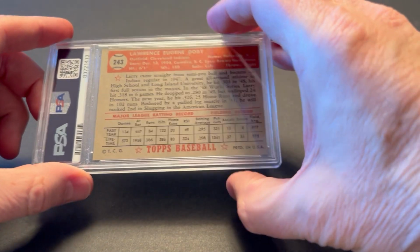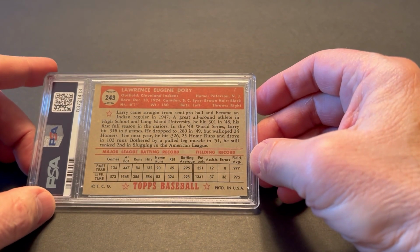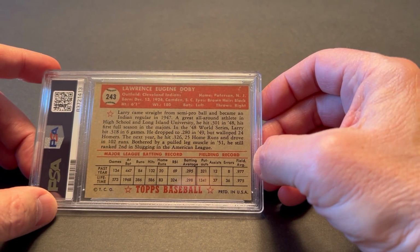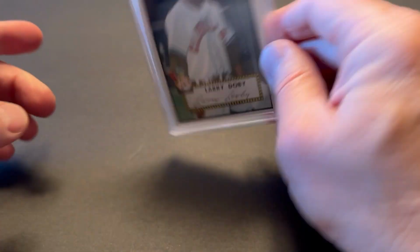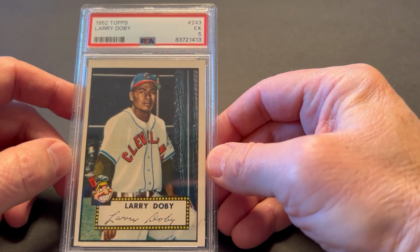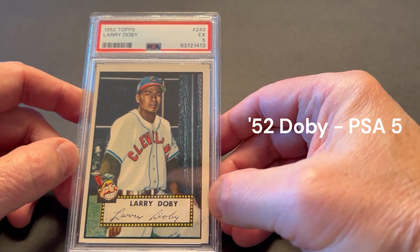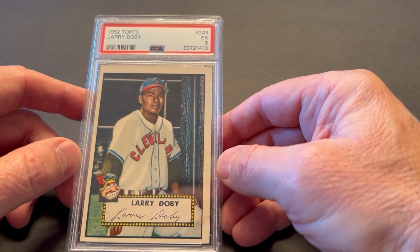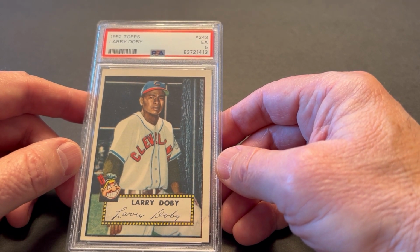And last but not least, Mr. Larry Doby from 1952. This I picked up in a kind of bulk collection, and I guesstimated this one to be a 4. And we got a 5 on it, so I'll take that. A little bit of something there on it, but really a good looking card. Got good color to it.